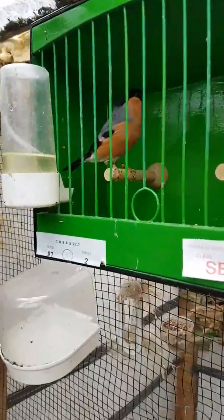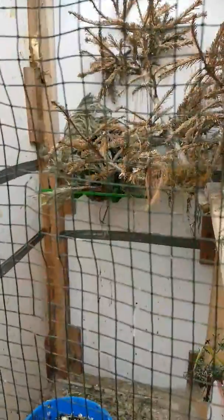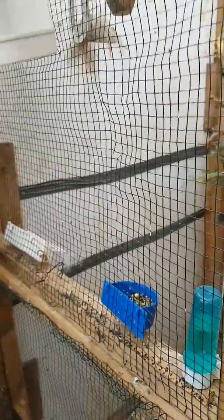Again, I've separated the other bullfinch cock, Irish bullfinch, and an Irish bullfinch hen. She's in there somewhere. Oh, there she is, down there in the nest. I actually moved that nest. You might be able to see the top of her head there, a little bit of black. It was screwed to that wall, which worked well last year for another pair, but they don't seem to like it there, so I've moved it today.